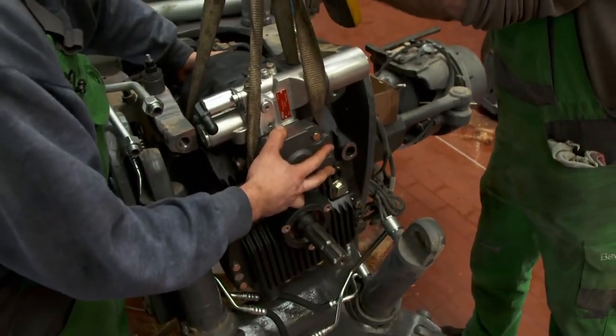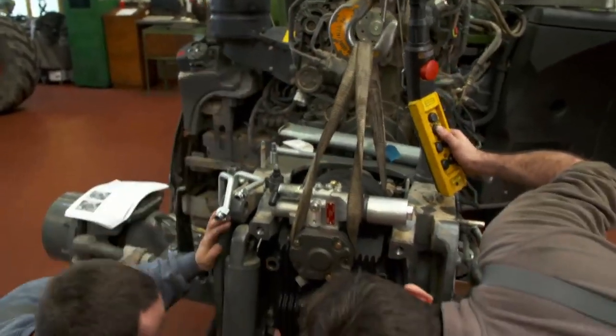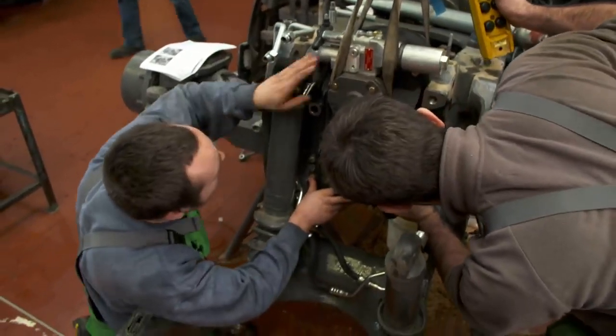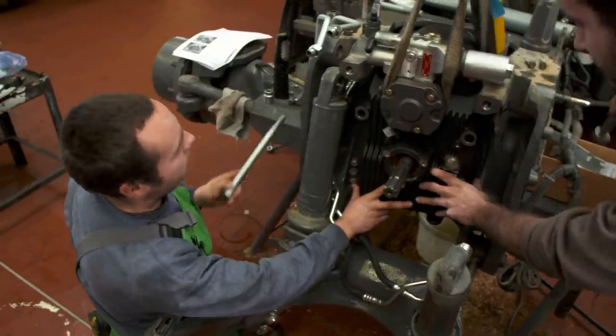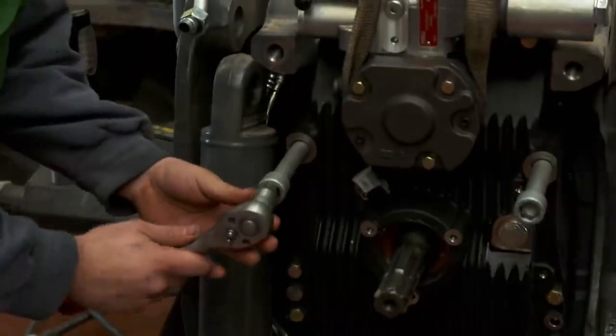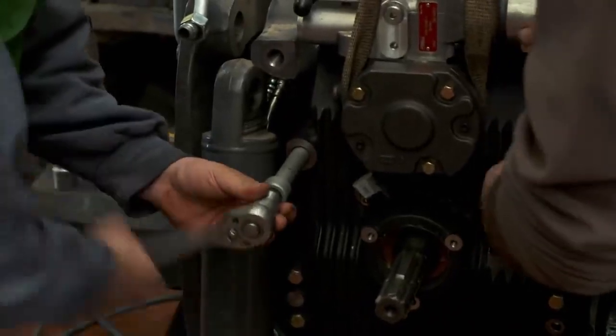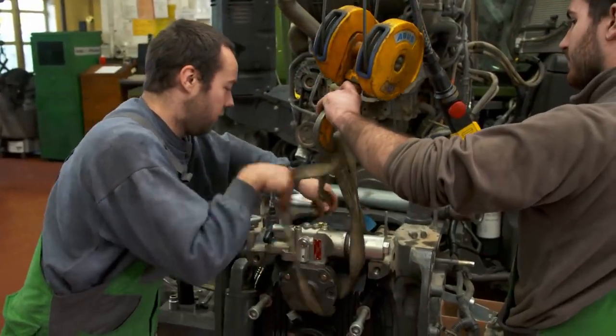Up a bit. Just a moment. Up a bit. That's it. Good. Just a moment. The mechanics here trained on agricultural and construction machinery, so they're specialists for excavators and tractors. Lower crane so I can release it. Good.